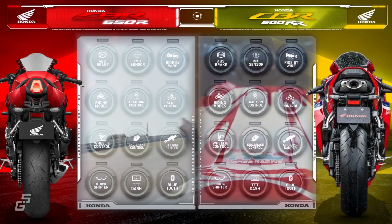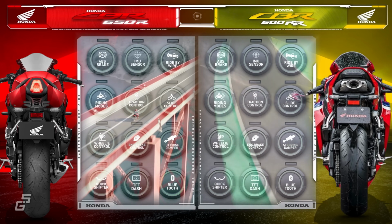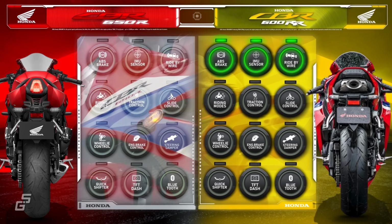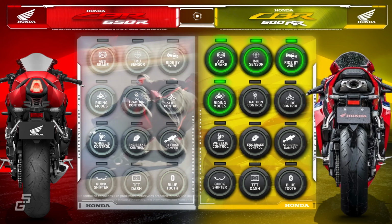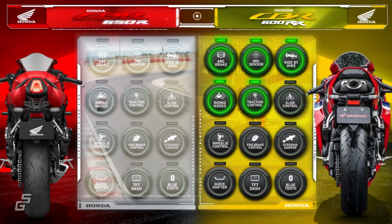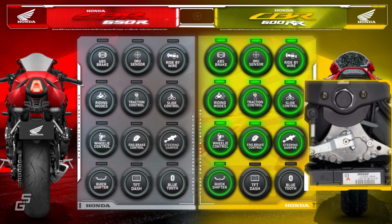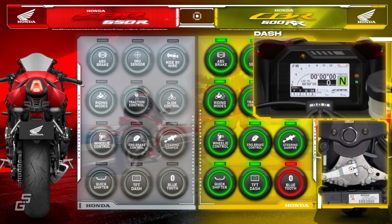Electronics-wise, the 600RR packs a more advanced setup, borrowing a lot of tech from the Triple R Fireblade. Along with the mandatory ABS, it comes with a 6-axis IMU, throttle by wire, 3 preset riding modes plus 2 customizable ones, and 5-level power modes. You also get 9-level traction control with slide control, 3-level wheelie control, engine brake control, electronic steering damper, quick shifter, and a TFT dash, though it lacks smartphone connectivity.